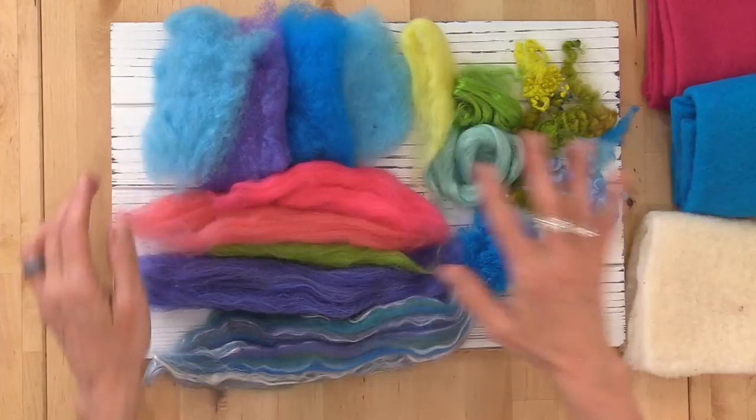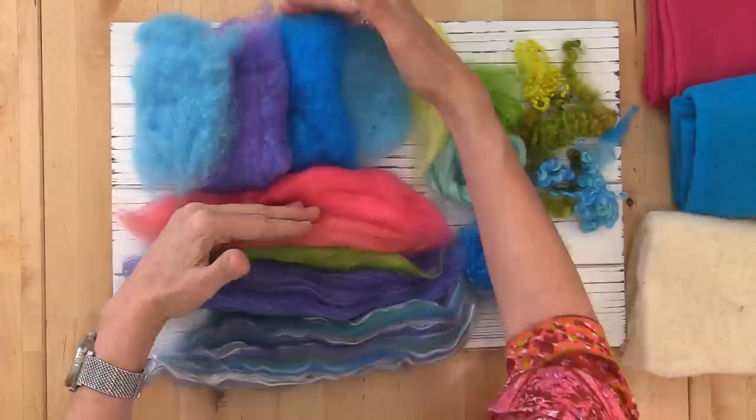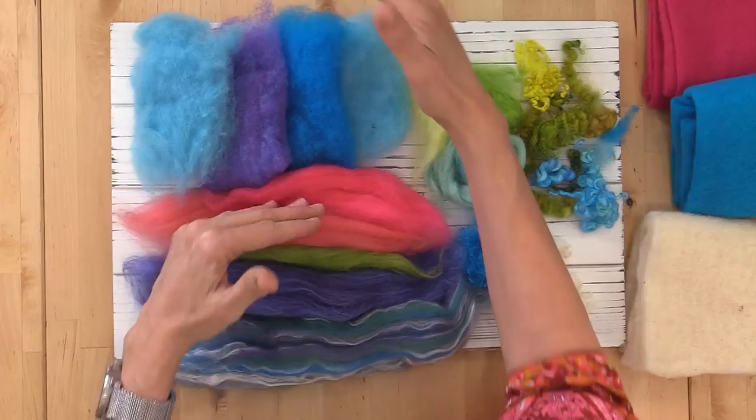So let's look here at what I have. This little section right here is batting. Let me just talk for real quick about batting. We're going to talk about fiber in a few different ways. When we talk about fiber, we often talk about its breed. We talk about its staple length, or how long is that fiber when it comes off the sheep, when it's unstretched, how long is it?